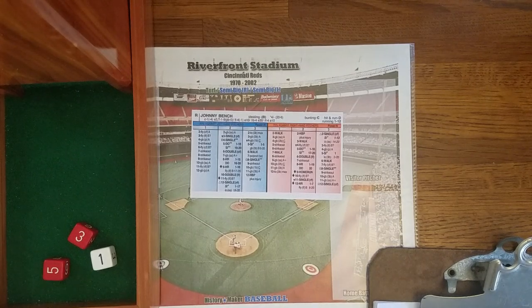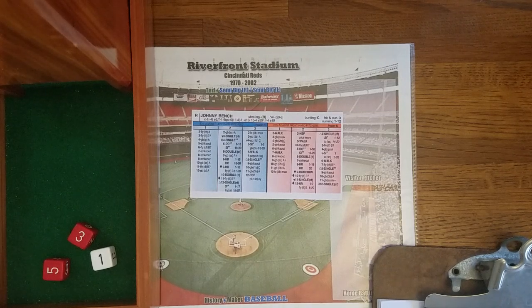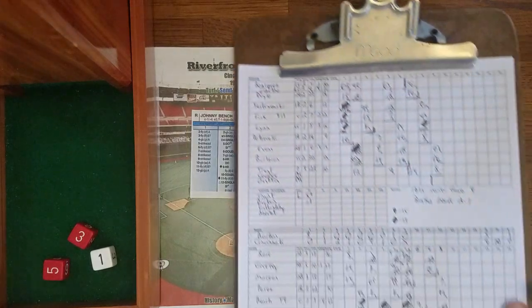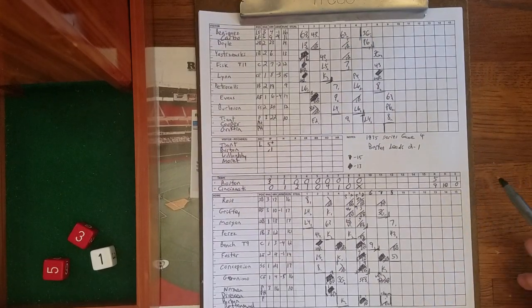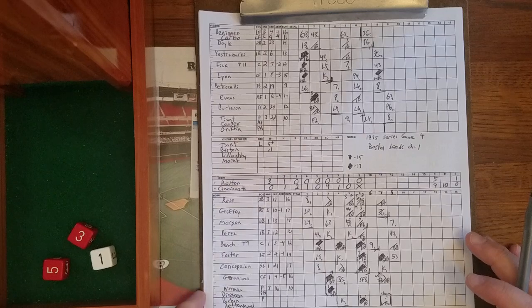Check the hits. Reds had 1, 2, 3, 4, 5, 6, 7, 8, 9, 10. 10 hits. But how many walks did they draw? Let's look at the walks. 1, 2, 3, 4, 5, 6, 7, 8. I've got them 8 walks. So Boston pitching walked 8 batters. So when you add 8 walks and 10 hits, that's a lot of runs, folks, right there.